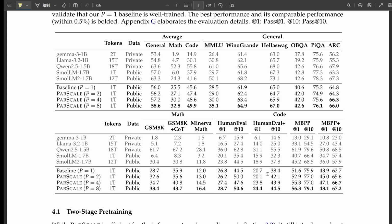A log relationship. Which led them to propose a practical parallel scaling law, presented as equation 5 in their paper. This formula basically relates the loss L to parameters n and parallel streams P through a log term involving P plus some fitted constants. And did this practical scaling law actually match their experimental results? Did it fit the data well?